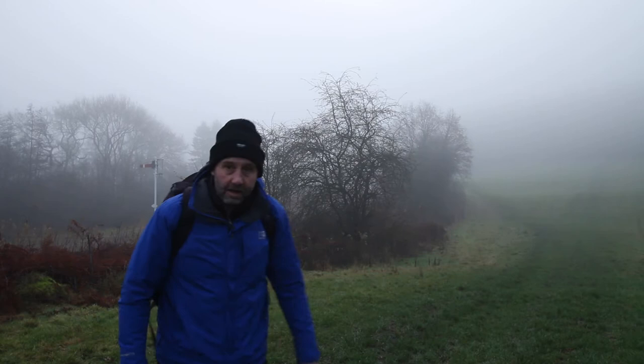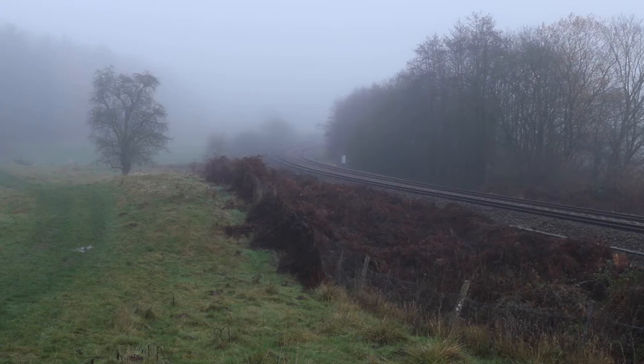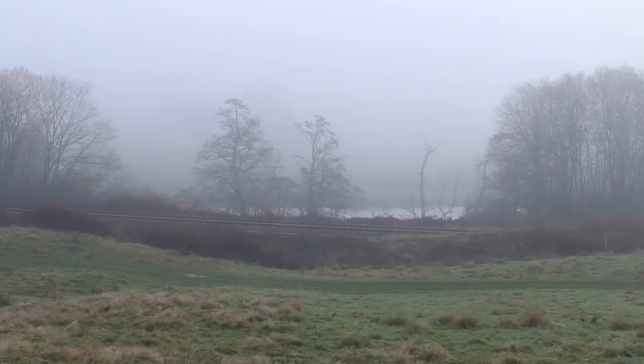I'm walking now from Kirkham Abbey on the way towards Malton. It's following the course of the railway line. I don't know if you can see in the distance there, there's a nice semaphore signal, which is good to see. Plenty of curves on this line, but I was hoping there'd be some long distance views over the valley, over the Derwent, but I think I'll have to wait for the fog to lift before we see anything.